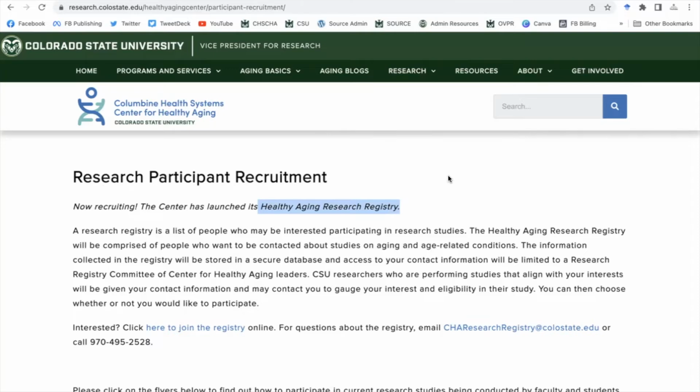So this is essentially a list of people who have said that they're interested in participating in research studies. All of your contact information will be kept private, but basically what this does is connects our faculty researchers with people in the community who are interested in being volunteers for research.